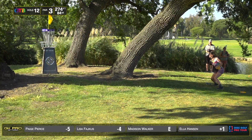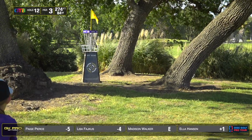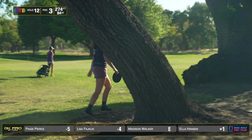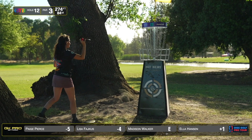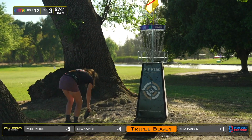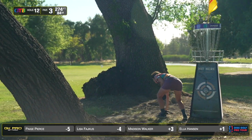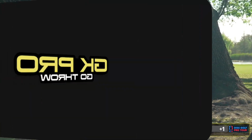I have to straddle out wide around this big tree and throw an Annie putt. Leave it a little low. Ouch. Ouch is right. Yeesh. Ugh. No single bogeys on the day, though. Just 2 doubles and a triple.